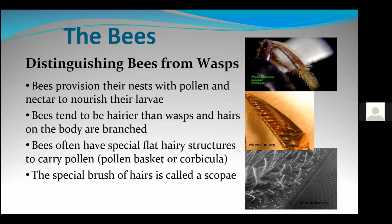The bees provision their nests with pollen and nectar to nourish their larvae. The bees tend to be hairier than wasps, and the hairs on the body are branched. So here's a picture of what I'm talking about. The hairs have these little tiny branches on them. They look like little tiny Christmas trees under the microscope. And they also have specialized areas for carrying pollen. Oftentimes they have some kind of flattened area called a pollen basket or corbicula. But we'll talk about some of the bees that actually collect the pollen in different areas than on the legs.